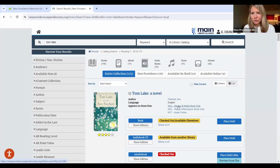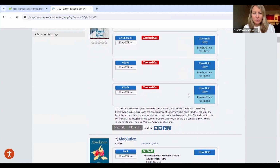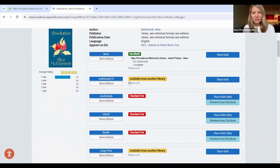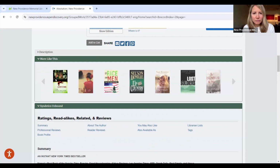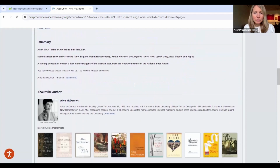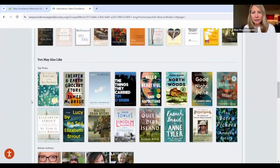Let me just click on the Barnes & Noble Book Club list. Here's another great way to find a book to read. And if you click on a book's title or cover and scroll past the information about where it's located and whether it's in or not, you're going to get reading recommendations based on that book. So you can look up a book that you really enjoyed and find more like this. For example, Nelson Donnell's Upcountry, Jane Webb's Last Soldiers. There are also reviews and other books by the author, as well as a section called You May Also Like.